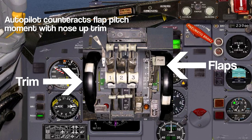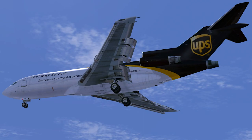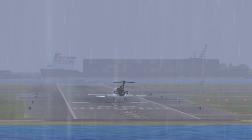Flap extension and retraction creates a notable pitch down moment, which must be counteracted with trim accordingly, just as in the real aircraft. Overall, I'd say that Dreamfleet has done a pretty great job with the flight model, even despite my criticisms. I really wish that it didn't suffer from so many of the same problems that a bunch of other flight models made for flight simulators suffer from, but for what it is, it's pretty great. So what's left at this point?